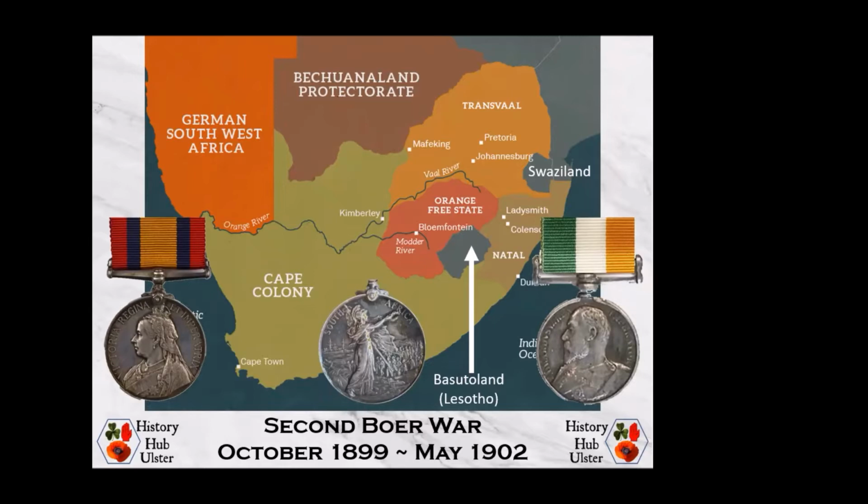And the reverse of the medal was the same for both the Queen's South African medal and the King's South African medal. The reverse features an image of Britannia. Her traditional trident and union flag are lying beside her, but she's holding a laurel wreath in her right hand and a flag in the left hand, looking over a column of soldiers. And in the background to her left is a warship, a battleship of the Royal Navy.